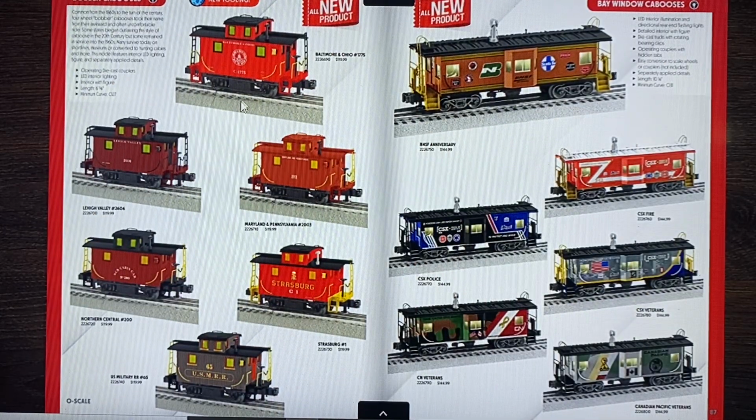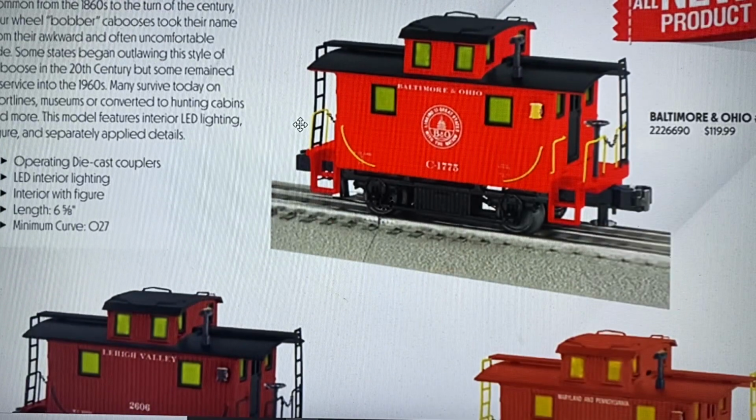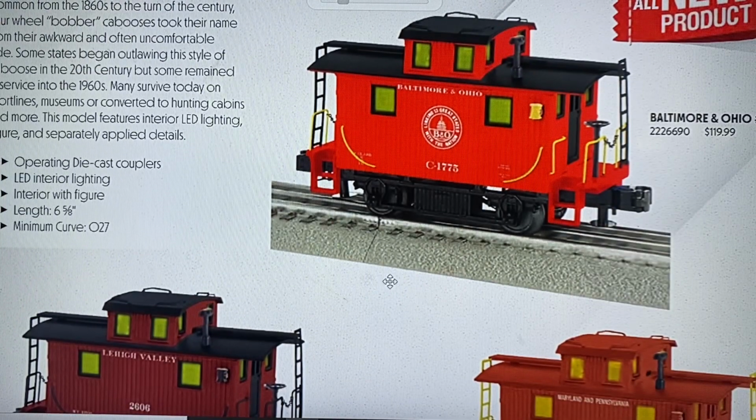Oh, here we go. Now we're talking. Bobber cabooses from MTH that are now owned by Lionel. 027 curves. If these things took any more than 027, I would laugh, but it's not even possible.